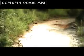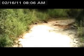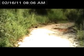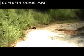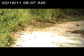I don't know if you saw that, but there was one chasing off the dove. It was quite funny. Oh, they're really going for it now. Yeah, well, they've disappeared.